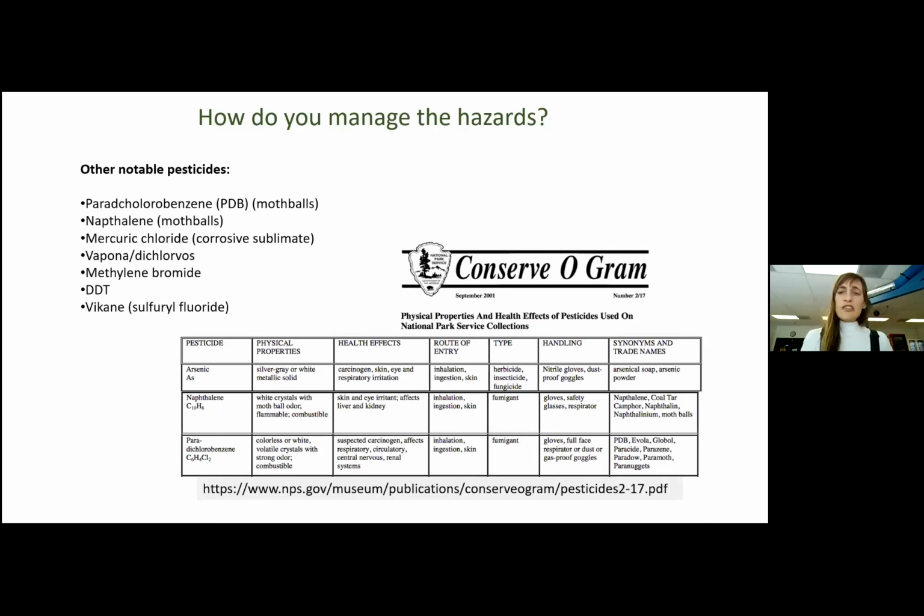So other notable pesticides that people should be worried about, not scared, but worried about in a healthy way, are actually vapor-based pesticides that were also applied to organic collections. And there's a Conserve O Gram pamphlet that was put out by the National Park Service back in 2001, and it gives a really good overview of different pesticides that were used on national park collections. So if you're unfamiliar with these types of hazards, that's a really great thing to see, because then you'll know what to look out for and be more aware of what you're seeing and hearing.